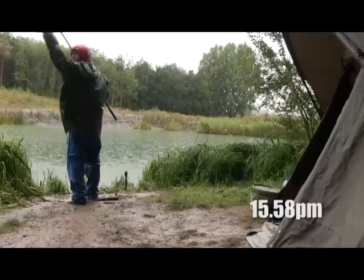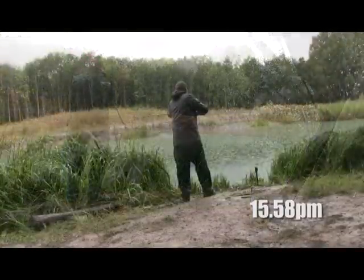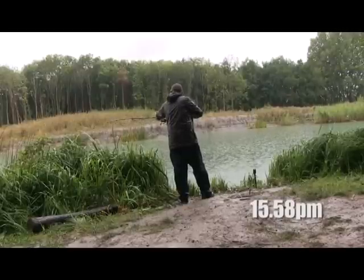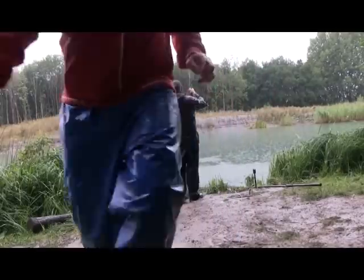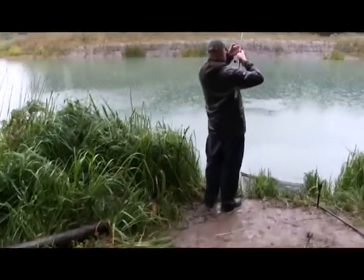Mike! So would you believe it, as I was saying, we're struggling. Mike gets one ripped off the far bank, which has fished awful today, and he's into hopefully his first fish. Just going to grab the net.